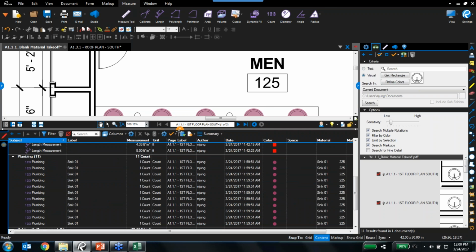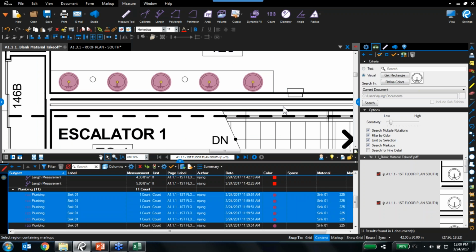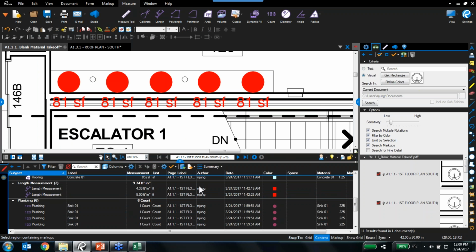Let's say we now want to group them back together separately by the men's and the women's room. So we want those as two separate counts. I can come in here, I can select just these 5. Here we go, select just these 5, right click, and I can merge those counts together. So now I have a count of 5 here.